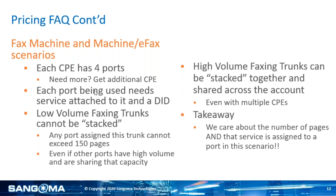If those 4 machines aren't doing much as far as faxing, and 150 works for both, you can get four low volume faxing trunks. They're not going to be stacked together. Each machine would only have access to 150 pages a month. You can go over, there's overage charges, but it wouldn't give you, in this case, 600 pages total for your account. It would give you 150 pages per fax machine and or number.